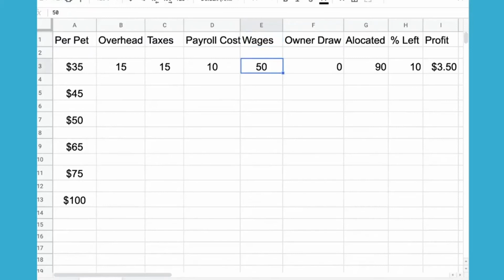Now, wages, again, I have this in a percentage. I know we always talk about 50% gross profit. Gross profit is the money someone hands you. Net profit in this instance would be the money over here, where after you've taken out all of the overhead, the taxes, the payroll costs, the wages, the owner draws, how much money is left. So this is gross profit over here, how much someone pays you, and net profit is how much you've made after everything.